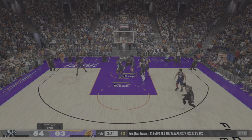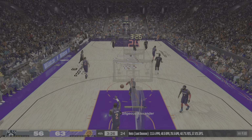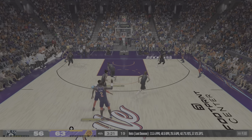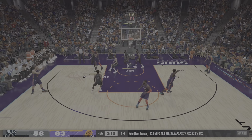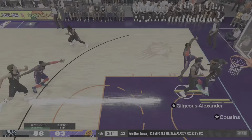Maravich, the pass to Cousins. Offensive board is good. Cousins has gotten his first bucket of the night. Stayed with it, and his effort is rewarded with the second chance bucket. Back to Gilgeous-Alexander. Pass to Gasol. And here's Brown for 3. The rebound by the Nets.